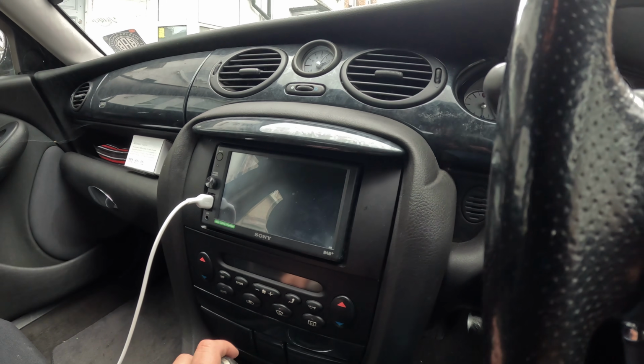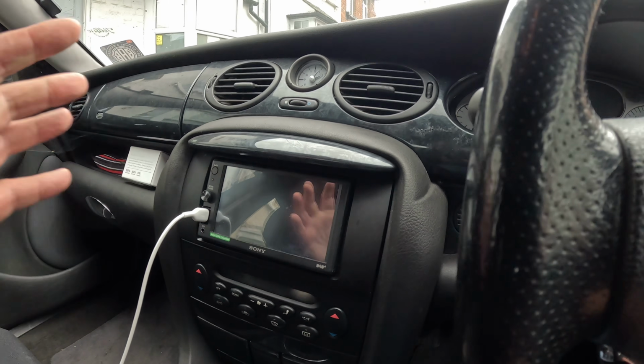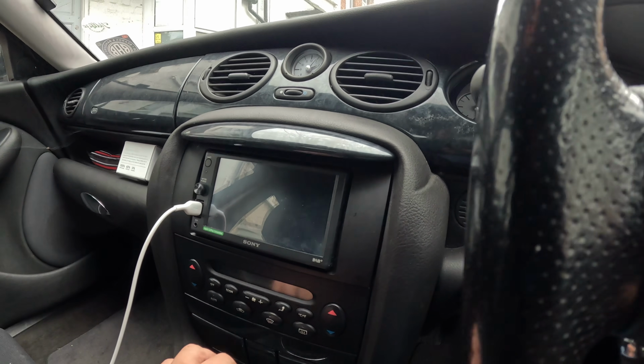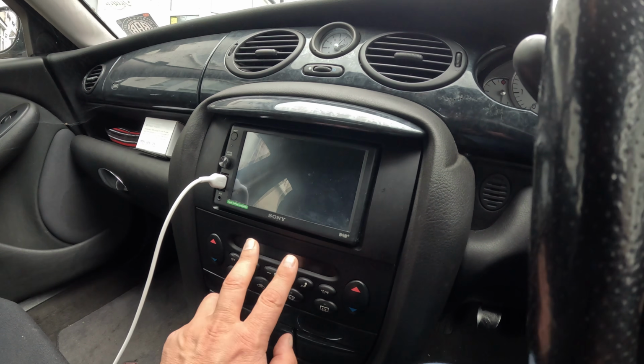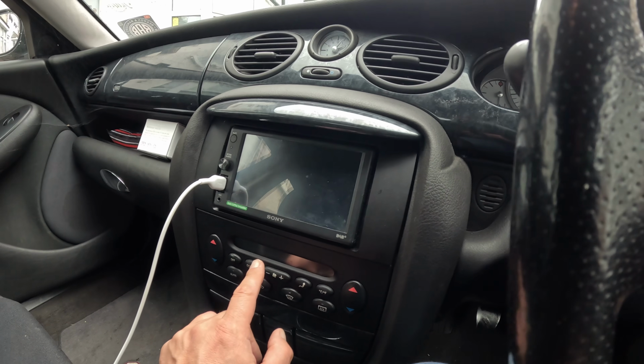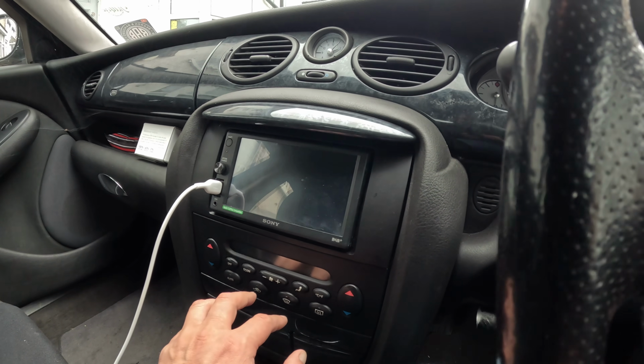Yes, I've got a massive CD collection, but you can't always. You've got to keep up with the times. So this DAB unit's very good. The air conditioning is fixed. I had it regassed, but there was also some pipework with a leak, so that works. It actually blows cold, which is really nice and quite unusual.